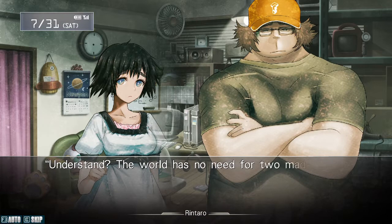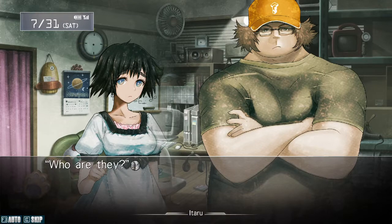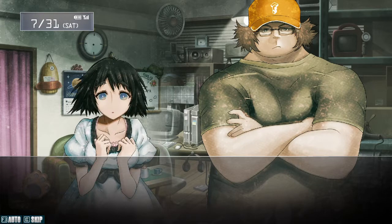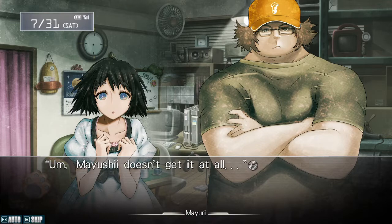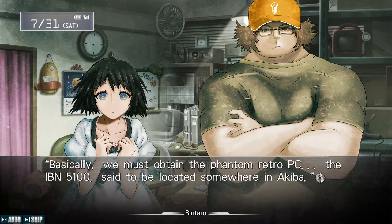Understand, the world has no need for two mad scientists. Before they can get ahead of us, we must outwit them. Who are they? You know. Them. Mayuri doesn't get it at all. Basically, we must obtain the Phantom Retro PC. The IBM 5100 is said to be somewhere in Akiba.